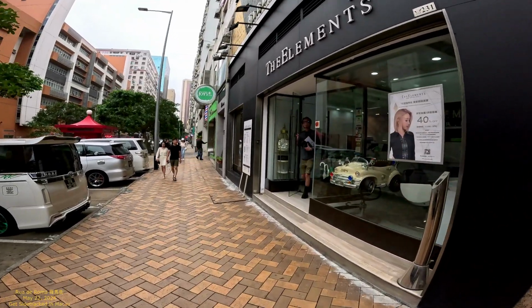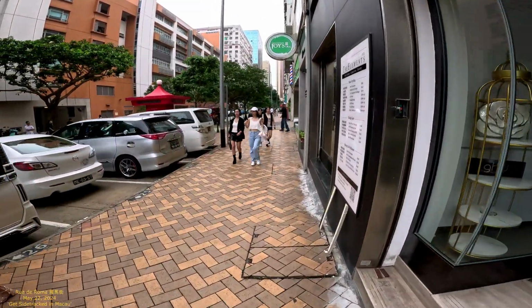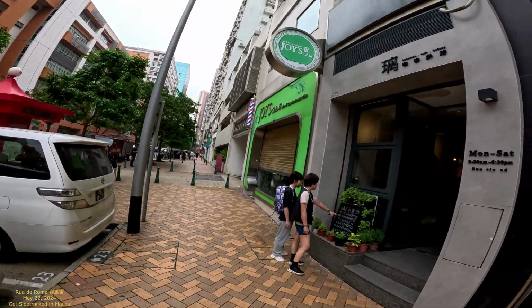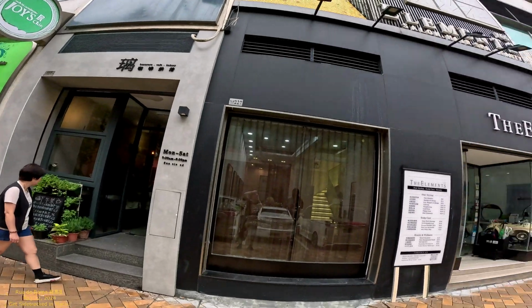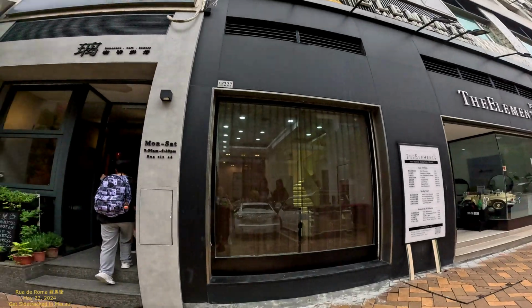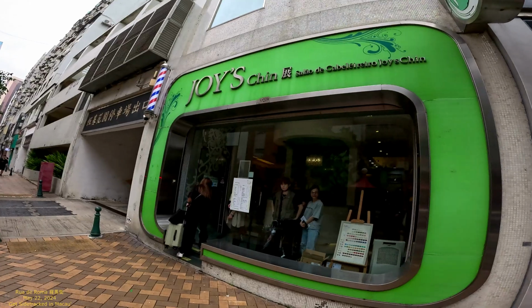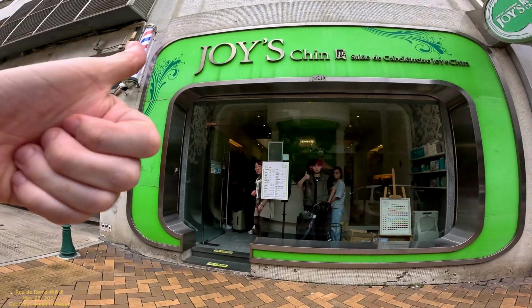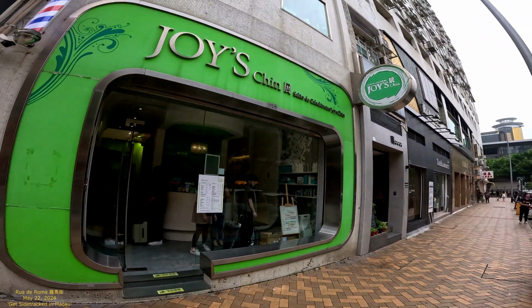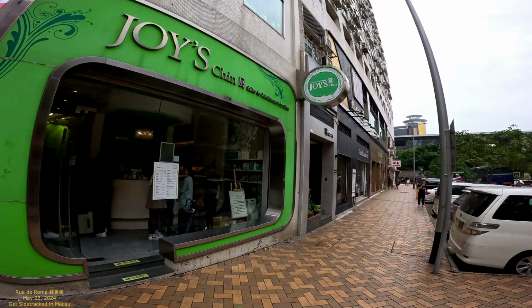The elements. So let me just kind of see. The elements. There's like a nice shop right there as well. Barber shop. This one looks kind of cool too. So this one looks pretty cool. All right. So that place is kind of cool.